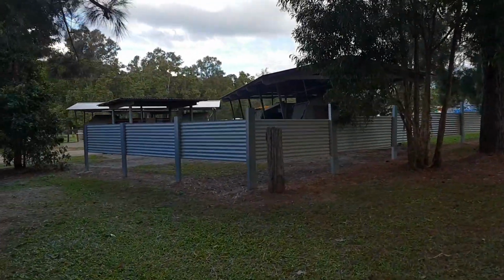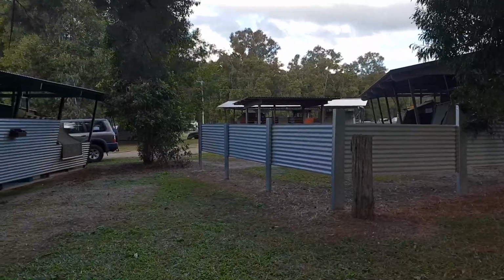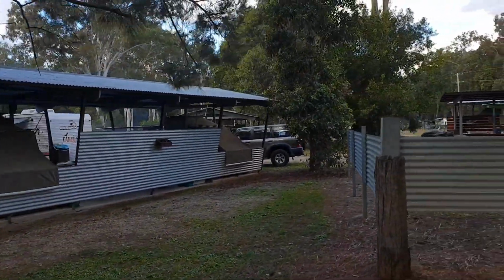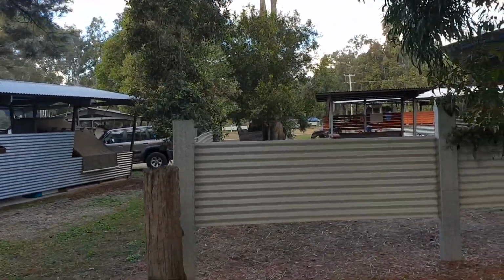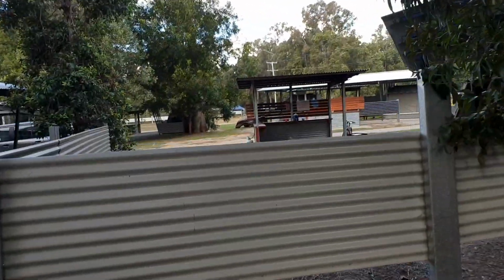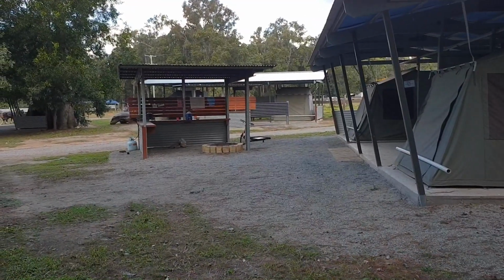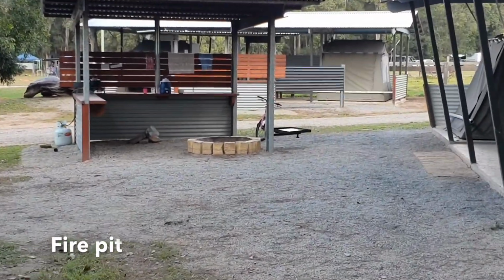So here on my left is a number of tents all set up for glamping. There's fire pits. There's a fire pit there.